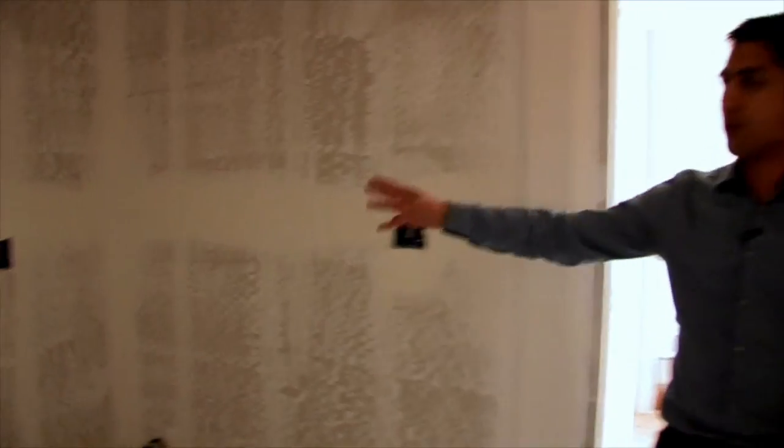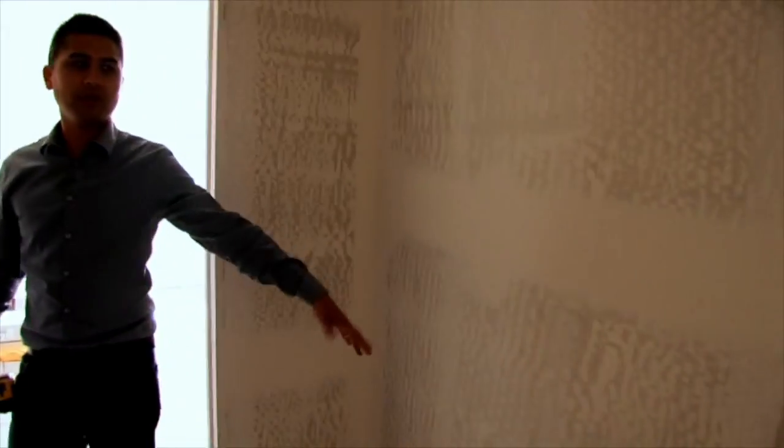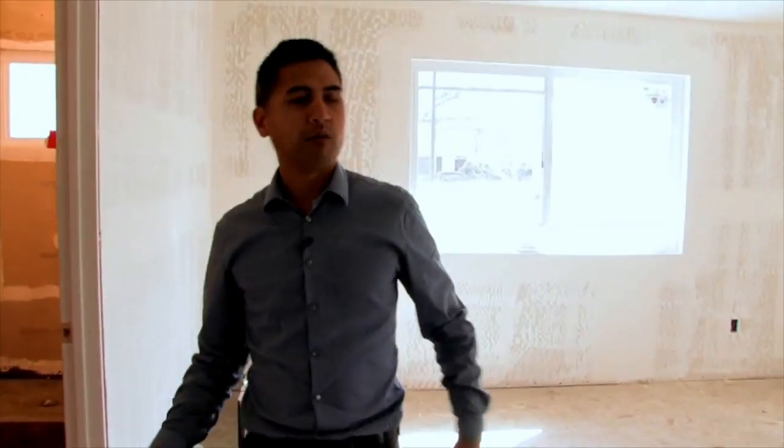Right here, the homeowner wanted easy access: laundry, dryer area, folding area. This little nook can be for a console, maybe even a bookcase. Now we're gonna head into the master bedroom where everyone's supposed to come back. This is the retreat. Let's pop into the master bath first, then we'll come back to the bedroom.